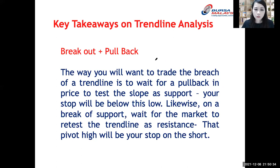Breakout and pullback. Whenever you see an uptrend and then it breaks down, the pullback will confirm everything. If you can go back up, congratulations, you are back on track. However, if you go down again, that confirms you are at the beginning of a downtrend, because you are having a lower high and a lower low. When you see a lower high and a lower low, you are in a downtrend.